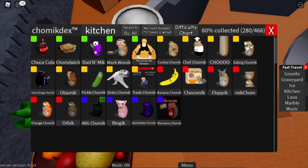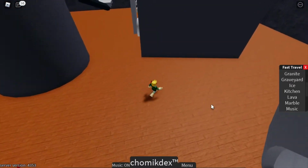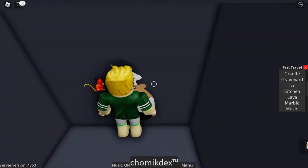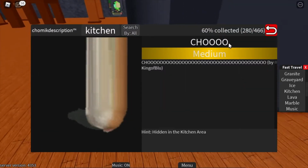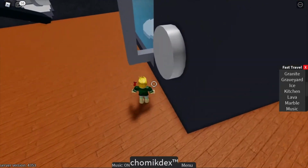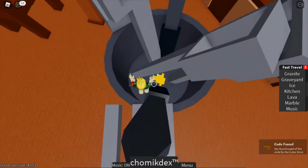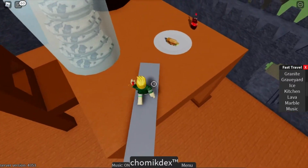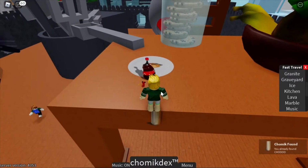The next one is Chef Chomik. For the Chef Chomik, you have to go all the way over here, and then behind this toaster oven thing, there's Chef Chomik. And yeah, the next one is Chaw. For this one, you have to climb back onto this thing right here. Climb onto the handle, the round button, and then these buttons, and then climb on the tools. Then for Chaw, go behind the bottle Chomik, stand right here, and you get it.